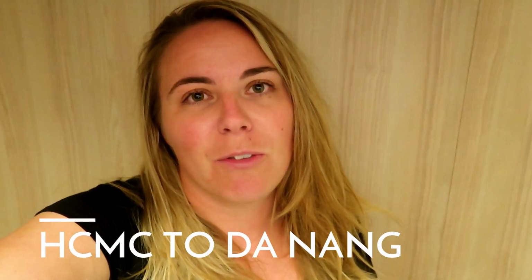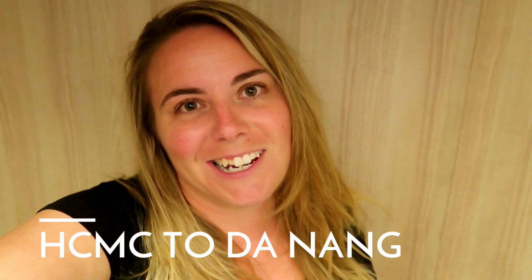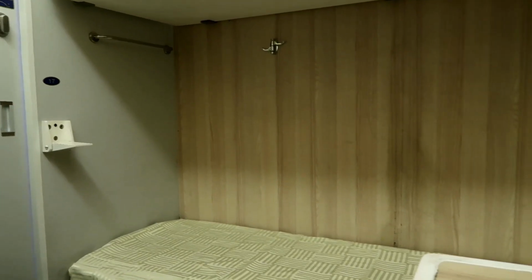Of the journey is from Ho Chi Minh City to Da Nang on an overnight train. I think it's been about 16 hours. So I just got settled into my little bunk. Nice and hot. Question, what does the loo look like? Can't tell, but it's very smelly.